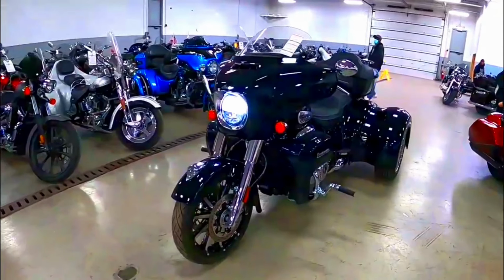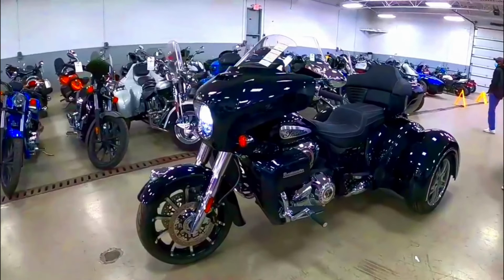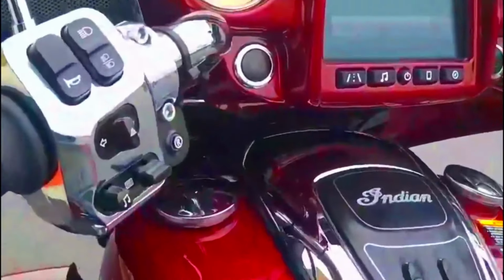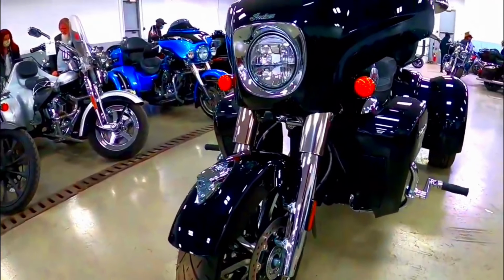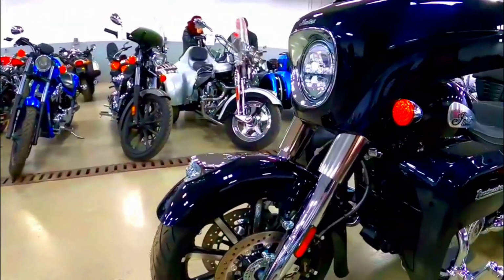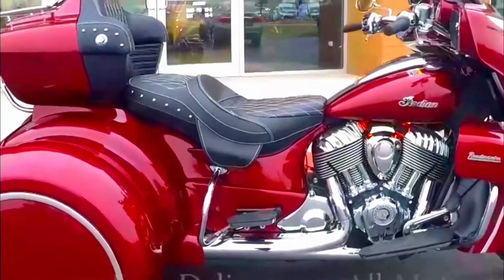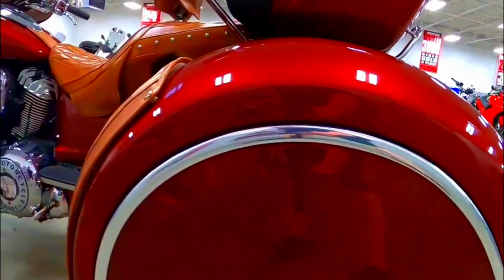Electronics and technology. Infotainment system, 7-inch touchscreen display with navigation, Bluetooth, and USB connectivity. Cruise control, electronic adaptive cruise control. Ride modes, multiple ride modes including tour, standard, and sport. Audio system, premium audio with AM/FM, Bluetooth, and auxiliary inputs. Navigation, integrated GPS navigation system.